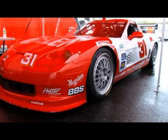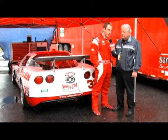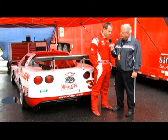We're just coming into the Rolex series, the Grand American Rolex series, with Whelen Engineering and Sonny Whelen and Marsh Racing and the whole crew. We had been running a series called World Challenge in the last number of years, and we've done a number of stock car races as well. So we're new to the Grand American series.